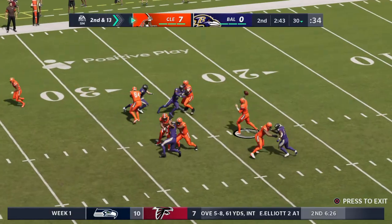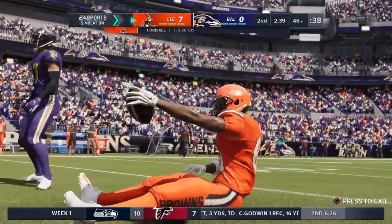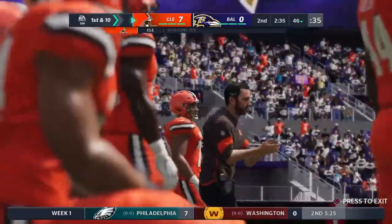Now a shotgun snap as they'll look to throw. And able to get this one across the 45 before he's brought down. 16 yards, a first down.